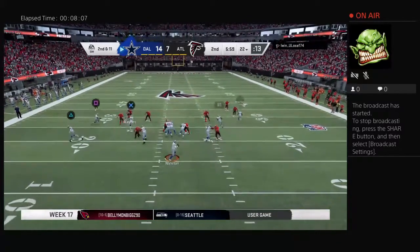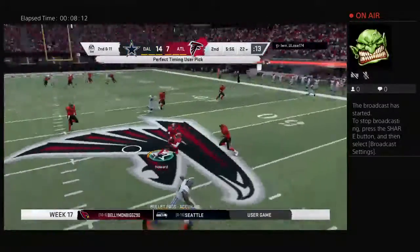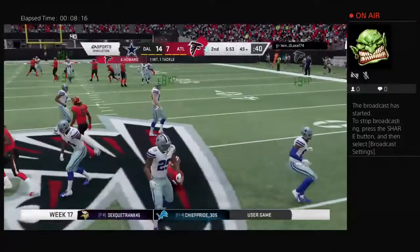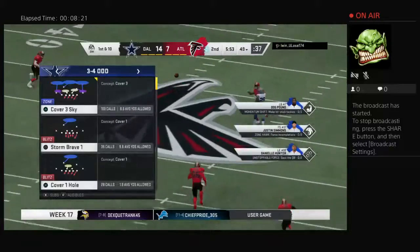On second and 11 now, Winston is going to fire one, and he fires one that's intercepted. Picked up by Xavier Howard, and they get the football. They'll set up shop at their own 49-yard line.